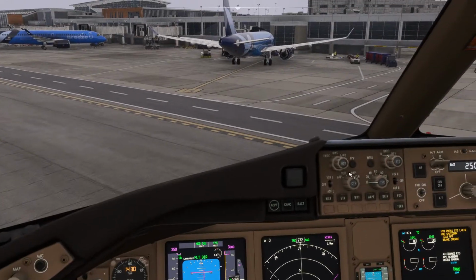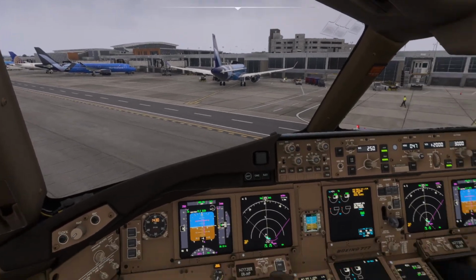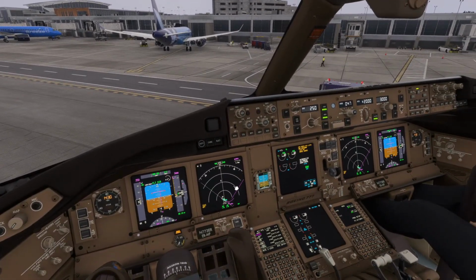So I put the parking brake back on. Come on, mouse wheel is playing up. Okay, so we're going to go through now the startup procedure for the engines.